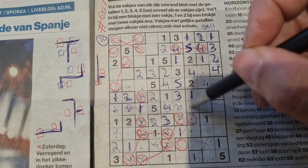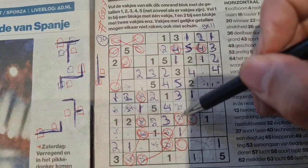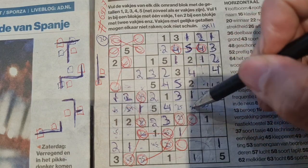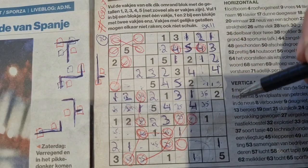Then this box can be a 3, this box can be a 5. We have a double 5 there. If I place a 5 here, I cannot fill any 5 in one of those 2 boxes. So the 3 and 5 goes in those 2 boxes as a pair. 3 and 5. So 1 digit left in this area for number 4. Alright.